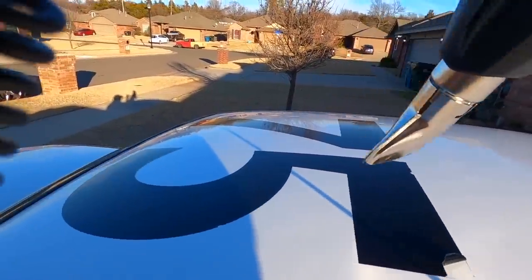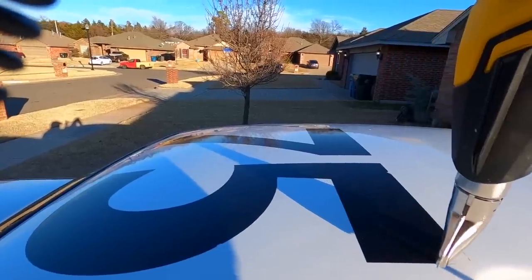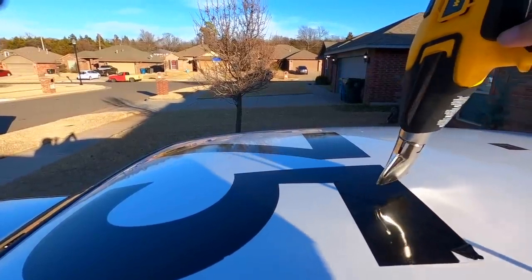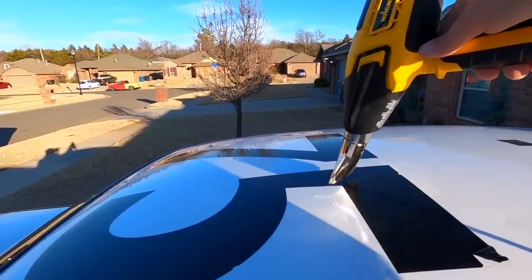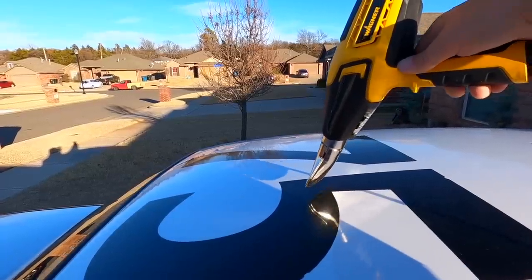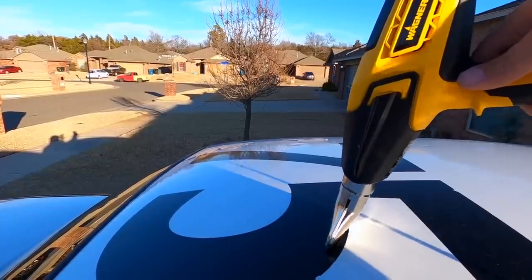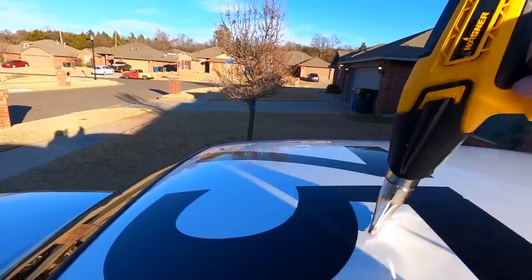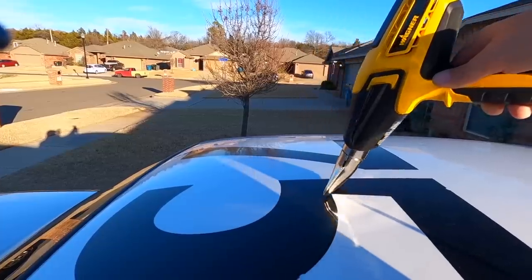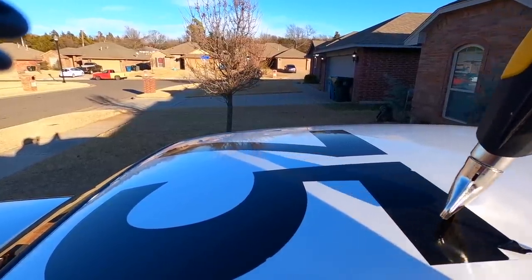So I'm going to do the same thing. I'm going to heat this whole piece up real good. Look at it just melting. I want to really put some heat to her. Again, we're still at 750 degrees, and I want to heat it up all the way down to about halfway, and then hopefully you can just peel this off a little at a time.